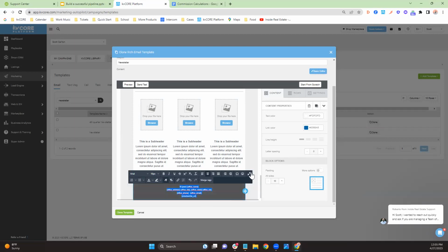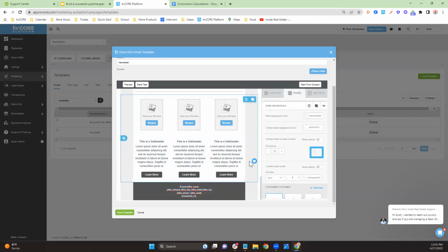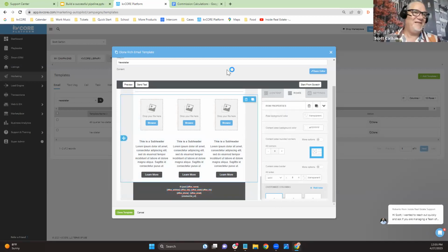Okay, it didn't work when I did it because it didn't have that gray area. So I just redid it, and now I just copy and paste it. I'll clone what I already did. Yeah, you know, that works.